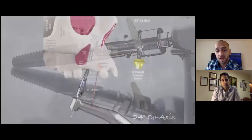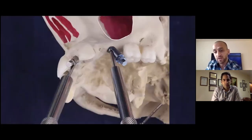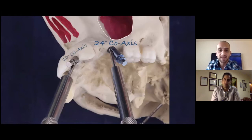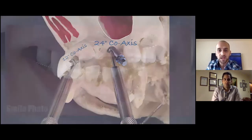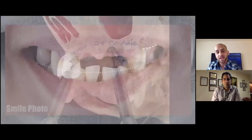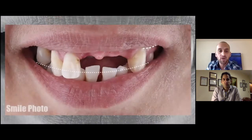So you can also apply these fixtures in the posterior area. The 24 degrees can be placed in the anterior wall of the maxillary sinus. So when we talk about full arches, you can also apply these fixtured implants for full arches. But then again, this is another topic that we're not going to get into. I just kind of want to bring it to your attention. So let's look at a case over here. You know, this is before digital dentistry. As you can see, the incisal edge position is in the wrong place.